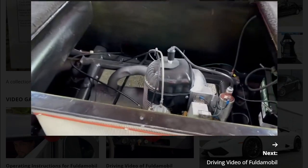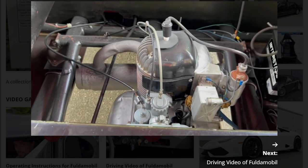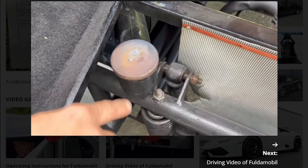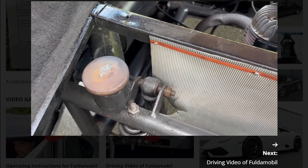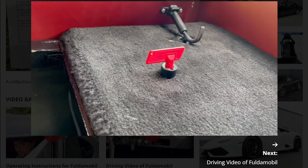Wow, look at that. And there's the single cylinder 200cc engine. Yep, you got easy access to your battery down there. And your fuel filler is right here. So you could just pop the rear part of this hatch, unlock that, fold it forward, and then fill up your gas tank without having to completely remove the whole panel. And of course there's another battery cutoff switch right there as well.